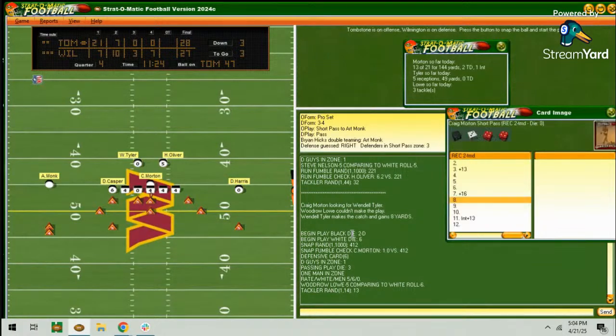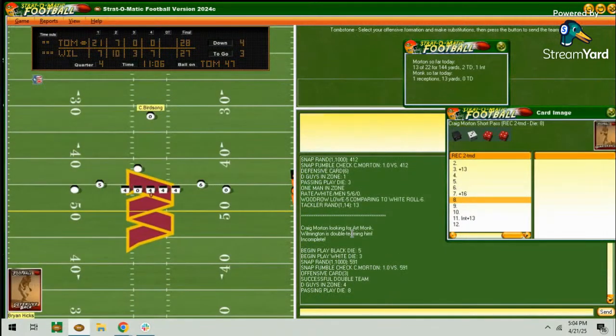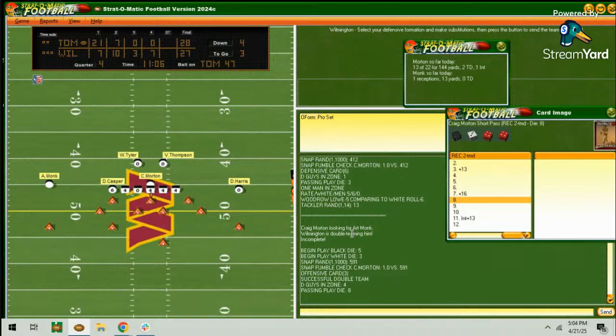Short to Monk being double teamed, incomplete. Good call by Jay. And that'll set up a 4th and 3. We'll see. I expect a punt. Going to go for it. Goes to the pro set.